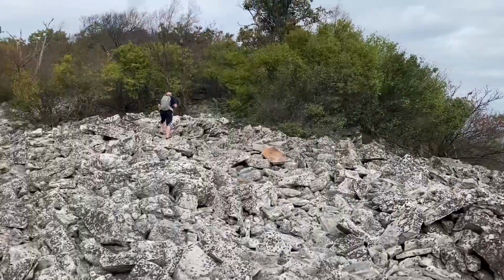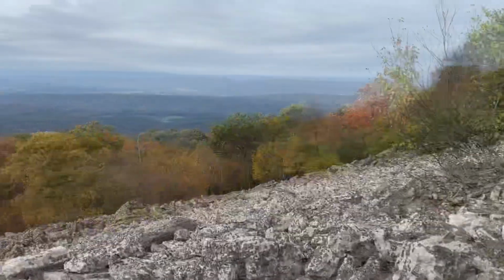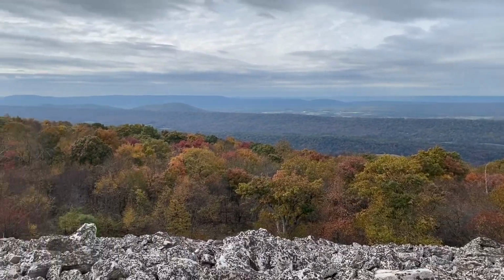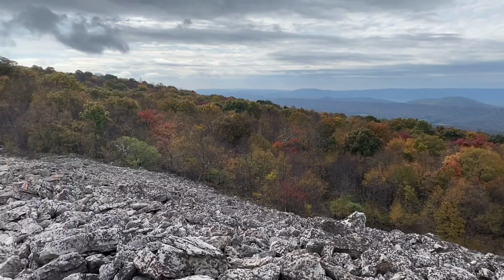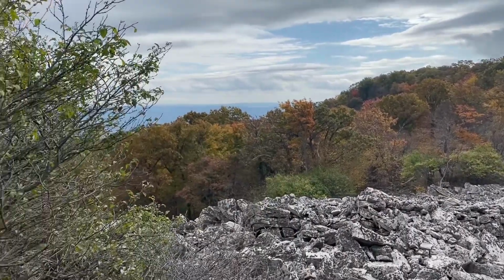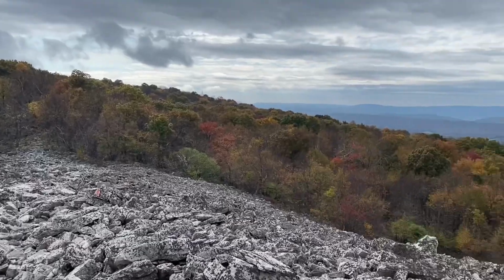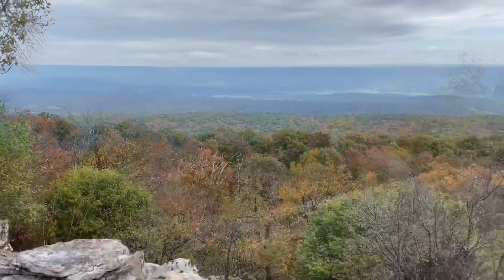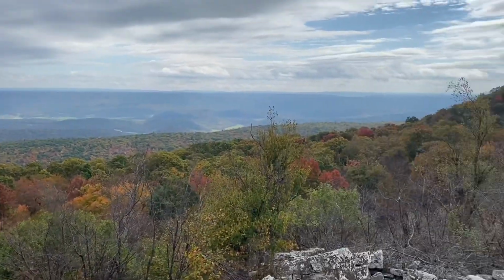I won't call it peak yet, but there's good colors all around. Once again, here's another video, and I'll show you what we just came up. Came up that path right there. Like I said, I don't think it's peak yet, but some of the colors. So this is another overlook, King's Chambers.